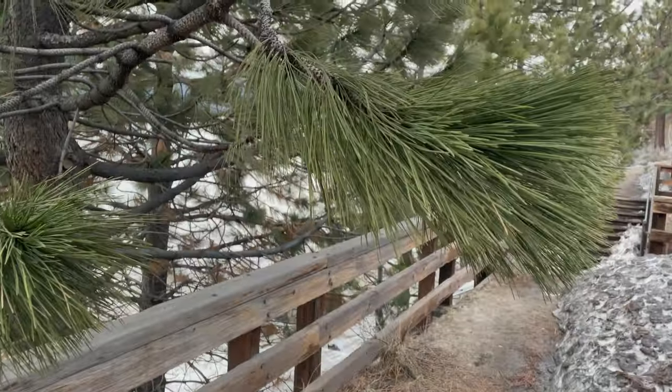We just took a quick little nap to try to recuperate from our super early morning. Now we're trying to get a closer view of the lake. It's snow. Woo! Got to duck a little.